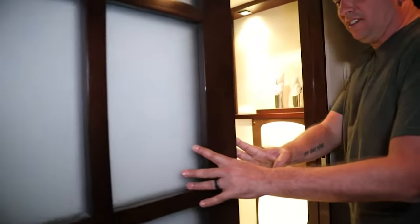Okay. Awesome. So it has a sliding door. You could slide the door to show how the door works. It's like a Japanese door, a Japanese door for the bathroom. It's not made out of paper like a Japanese door. It's a glass door. Heavy.